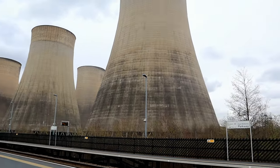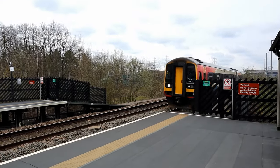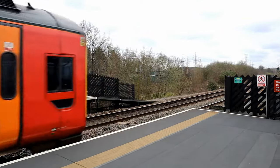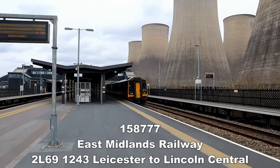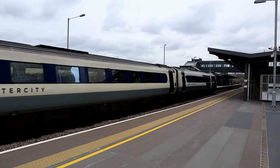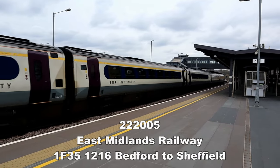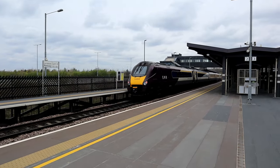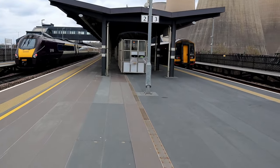The 1330 East Midlands Railway service to Lincoln Central. One 58777, saw that train earlier, was actually on that train earlier. Oh, and another Meridian! Shall we see if we can get down to the other end of the platform to get those going out? Let's go.